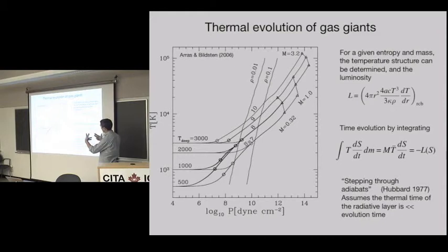And that means that if I can make a sequence of... So if you think about what the parameters are to specify the model, one is the irradiation temperature, one is the adiabat that I'm on, the entropy of the interior, and the other part is just the mass. What the mass does, at a given entropy, is change the central pressure. So different mass planets just have a different central point here, but always on the same adiabat.